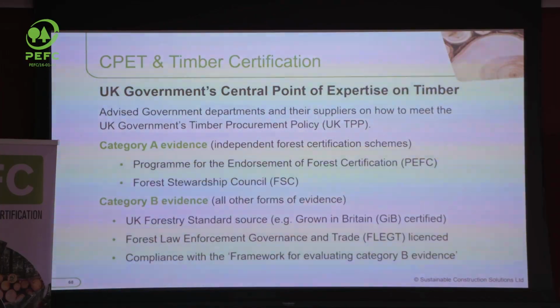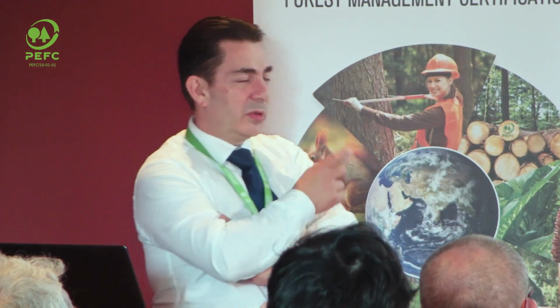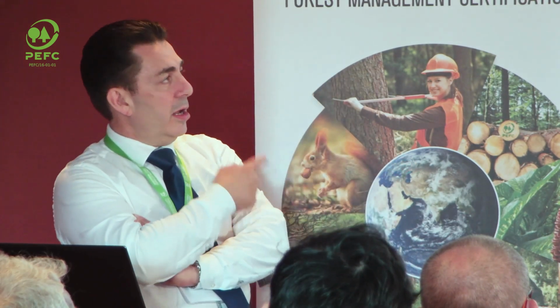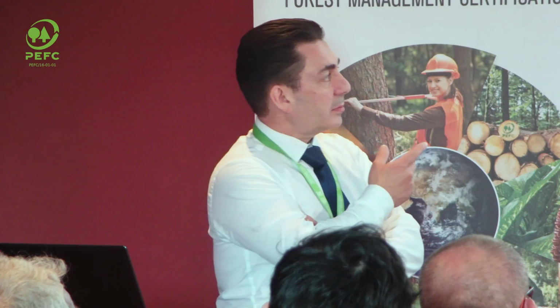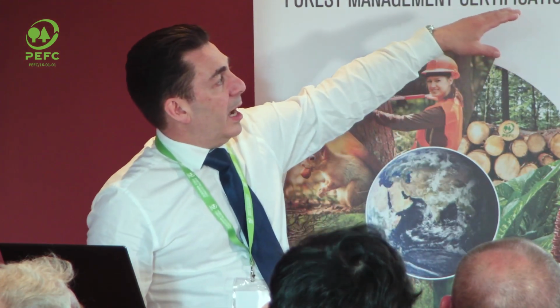And then we talk a bit more about the government's central point of expertise on timber. So this is their guidance around what they mean by legal and sustainable. There are two forms of evidence that they associate with that, category A and category B. There's no hierarchy there. A isn't better than B, it's just different forms of evidence. It has sometimes been interpreted wrongly, so we're working with DEFRA at the moment to redo this CPET guidance. There won't be a hierarchy in the new one, it'll just all be the same. But PEFC, along with FSC, as independent forest certification schemes, are an easy route to demonstrating that your timber is from a legal and sustainable source.